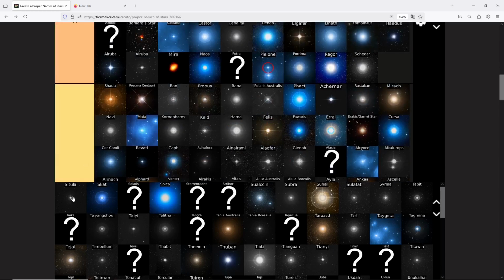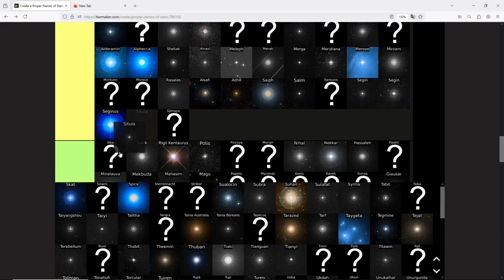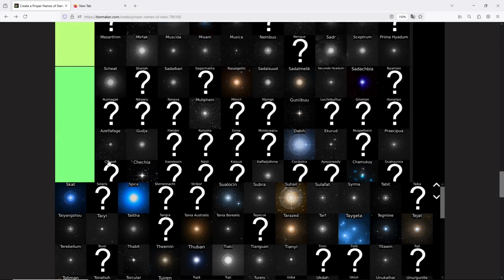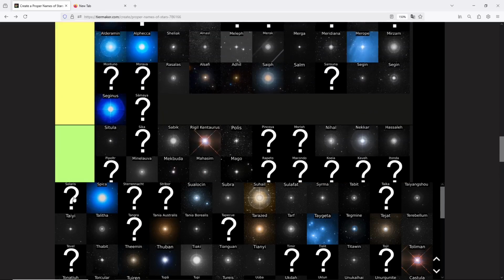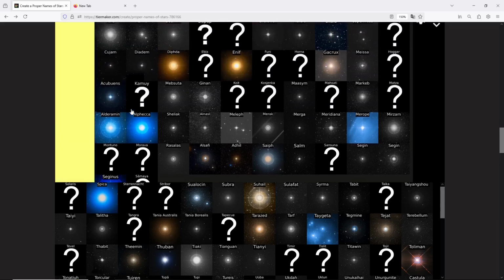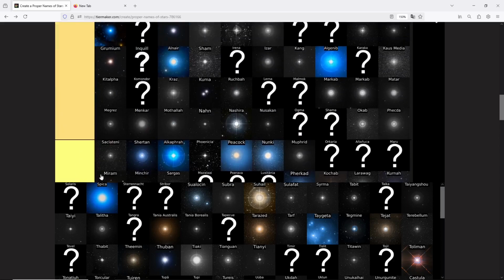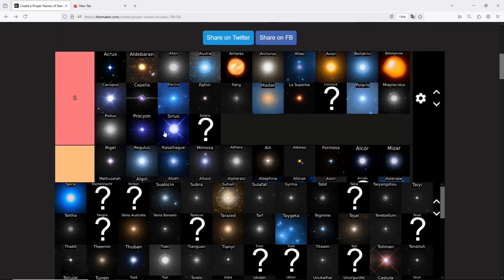Situla. Sidla. Scat. You know what it sounds like. It's lucky it's not in F tier. Solaris. Similar in name to Polaris, but it's not related even remotely. It's actually a very dim star. However, the name itself is quite perfect.